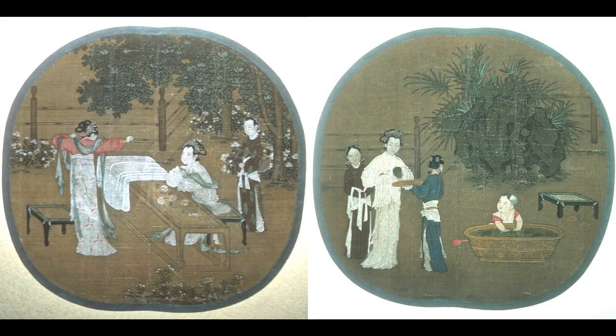Next. Here are the images made from old slides. Pictures of this kind of subject were done by such early masters as Zhou Fang in the Tang and Zhou Wanju in the Five Dynasties, as you remember, in the Southern Tang.